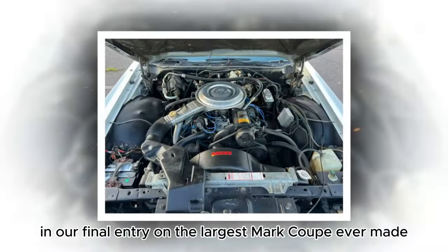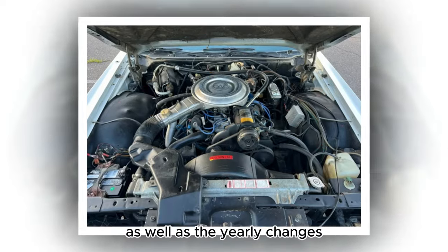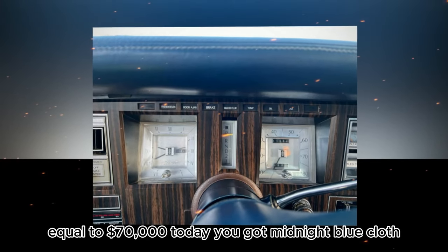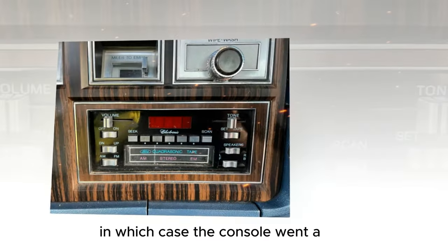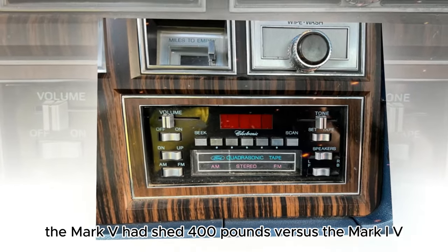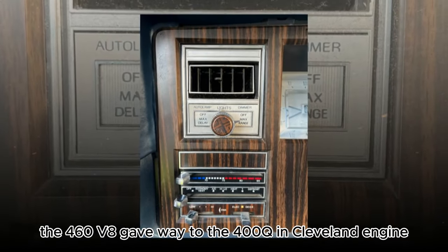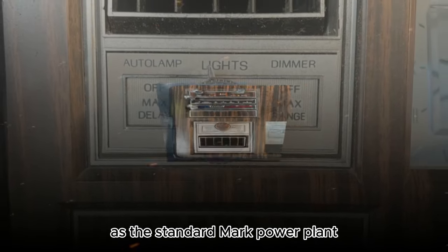In our final entry on the largest Mark coupe ever made, we'll discuss annual production figures as well as the yearly changes Lincoln made to its halo coupe, which cost $22,000, equal to $70,000 today. You got midnight blue cloth bucket seats and a full console unless you opted for leather, in which case the console went away. The Mark V had shed 400 pounds versus the Mark IV, the heaviest Mark ever built, and in an attempt to further improve fuel economy, the 460 V8 gave way to the 400 Cleveland engine as the standard Mark power plant.